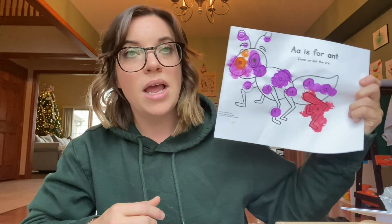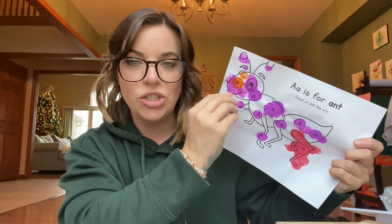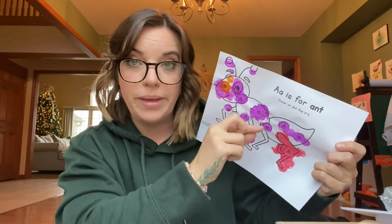And this one has all the letters of the alphabet, and there are different pages. So Zoe did B yesterday, and it had a boat on it, and she dotted that. And then they had the letter B, and she dotted all the B's in the letter B. So I will find the link for this and put it down below.